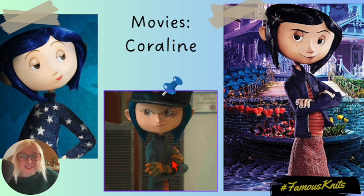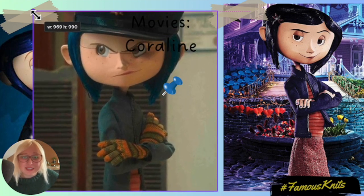These gloves, I'm always inspired by chaotic looking fun gloves. I don't typically knit gloves with fingers, but I do know that these gloves also have patterns that exist out there on Ravelry. Let's zoom in real quick here.